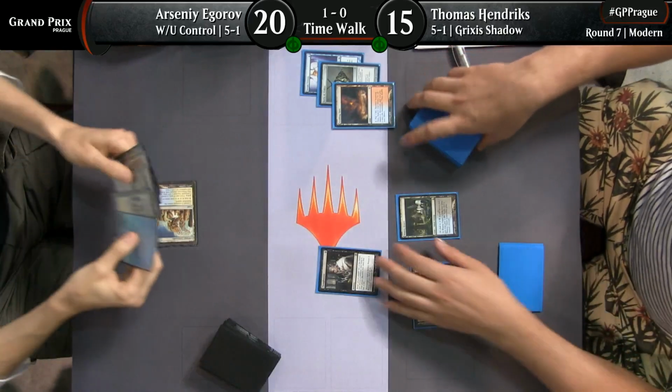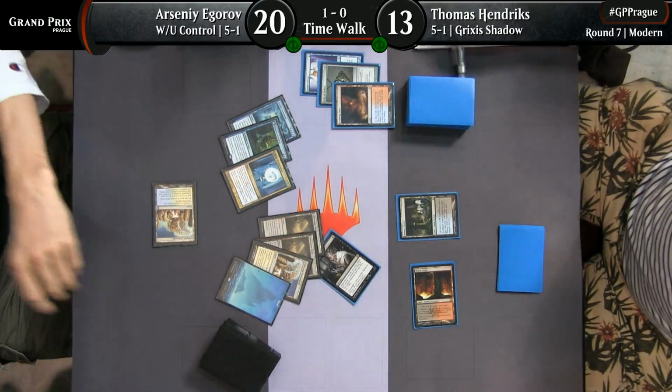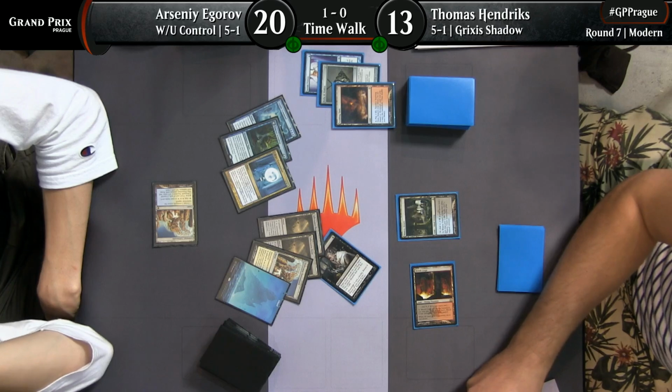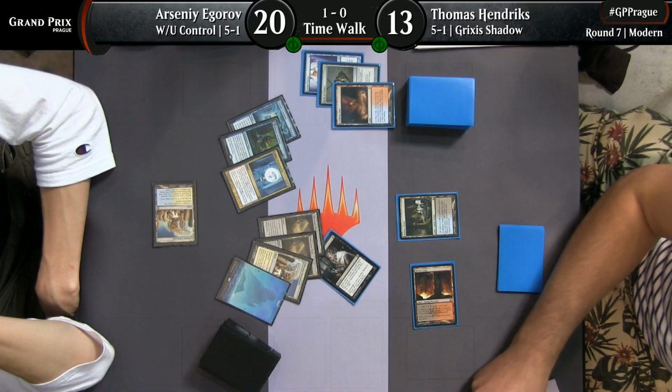So Hendricks having to do all the damage, I would say the old-fashioned way, but this is the exact opposite of old-fashioned. Thoughtseize as a way of getting down to 13, and here he sees four lands. Then he's got Search for Iskanta, Cryptic Command, and a Detention Sphere there to deal with. Any thoughts, Frank, on what might be the best pickup from that hand?